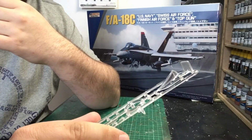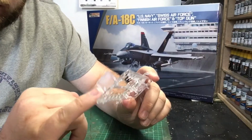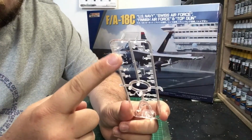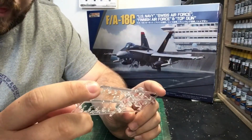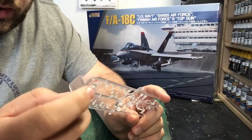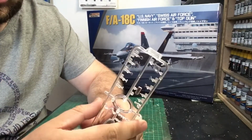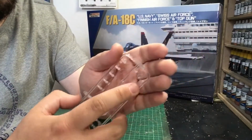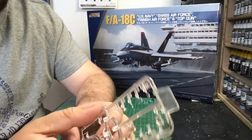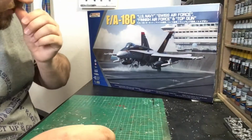So yeah, there's a couple of clear parts here, which I assume are going to be the covers for the recce pods, that's the word I'm looking for. And then I think the Finnish and Swiss versions seem to have a searchlight in them, so that's what this part is here, I think. It's a fairing for a fuselage sideways pointing searchlight.